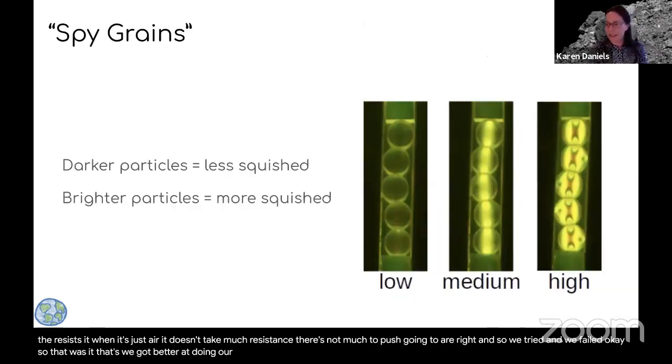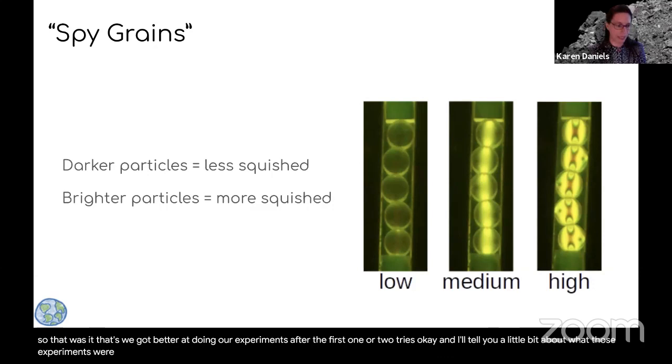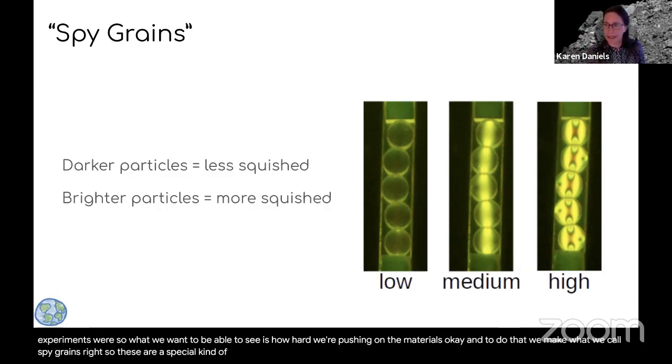Okay. And now I'll tell you a little bit about what those experiments were. So what we want to be able to see is how hard we're pushing on the materials. Okay. And to do that, we make what we call spy grains. Right, so these are a special kind of plastic that does a light trick, so that the more you squish on them, okay, the more force that's on them, the brighter they get.